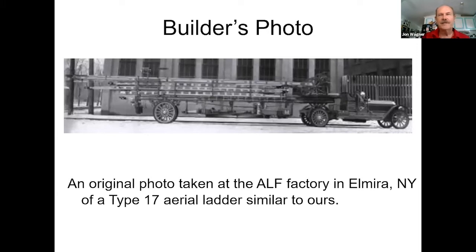This first picture is a picture from the American LaFrance factory in Elmira, New York, of a rig that's similar to ours. We have the original picture of ours at the factory, but the picture was folded in thirds, and the front third is missing, and that picture ends right at the front bumper, so I used this picture instead.